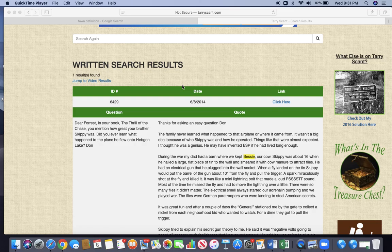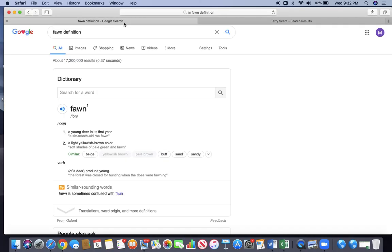And so he talks about Bessie and how he would go in the barn. All the cats in the neighborhood knew when I was in the barn, and they would come running. Beautiful fawn-colored animal. What is fawn? Fawn is a light yellowish brown color. So in this chapter, where is the home of this beautiful fawn-colored animal? Well, it would be the barn.